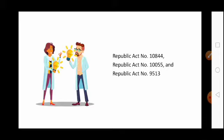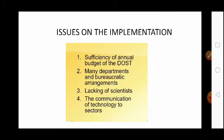There are many issues that came out from the featured interview and documentary, such as insufficient annual budget of the DOST, many departments and bureaucratic arrangements, lacking of scientists, and the communication of technology to sectors are impeded by a lot of constraints.